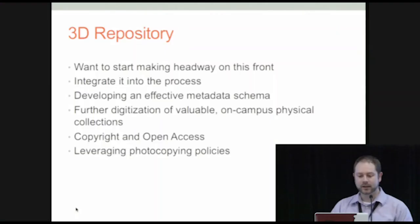We're going to be working on a metadata scheme. While at the end of the day it is just stuff, and a lot of the same stuff applies to describe it, there are a few special bits and pieces with 3D models that we want to capture. We're going to keep looking at digitizing some of our stuff in our own archives and special collections. Copyright and open access, it's going to be fun to watch.